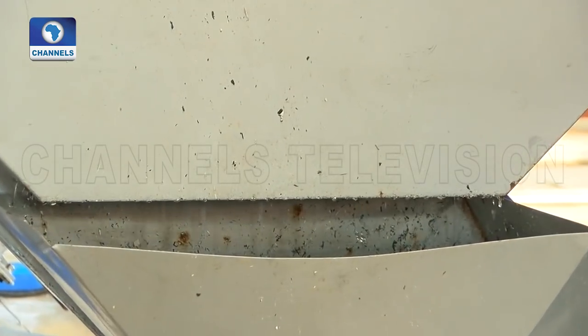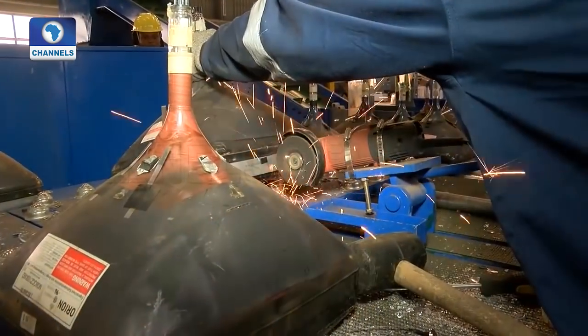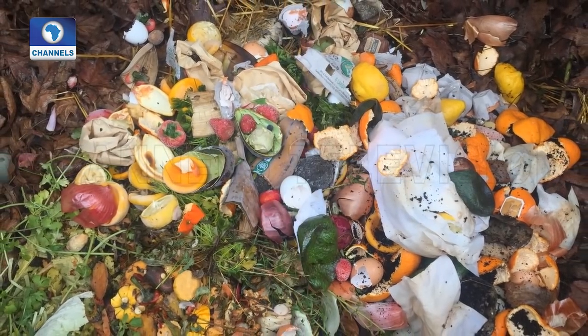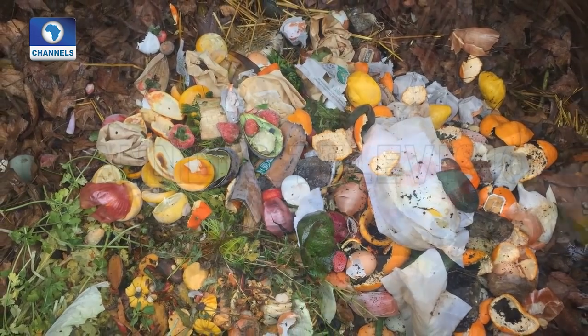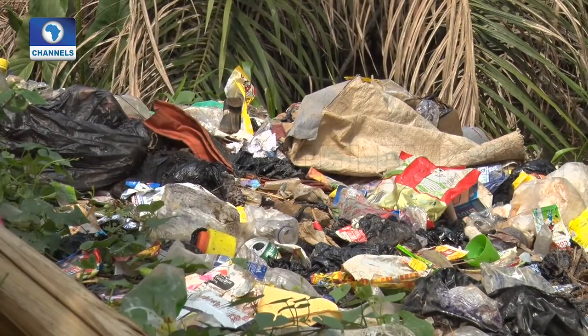Waste collection is serious business, and there are two types of waste, organic and inorganic waste. Both of them have very good economic use. Organic wastes come in form of degradable waste such as food, grass, animals, and anything that can decay. While inorganic waste is non-degradable like plastics, non-degradable papers, rubber, glasses, and many more.